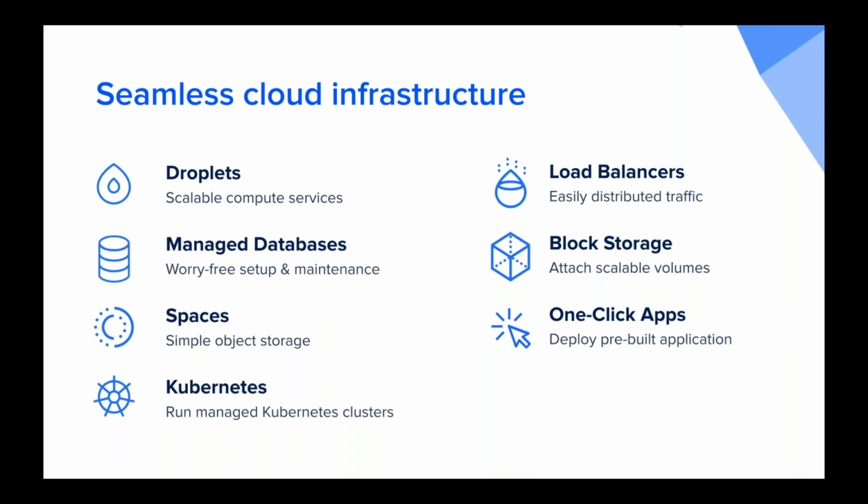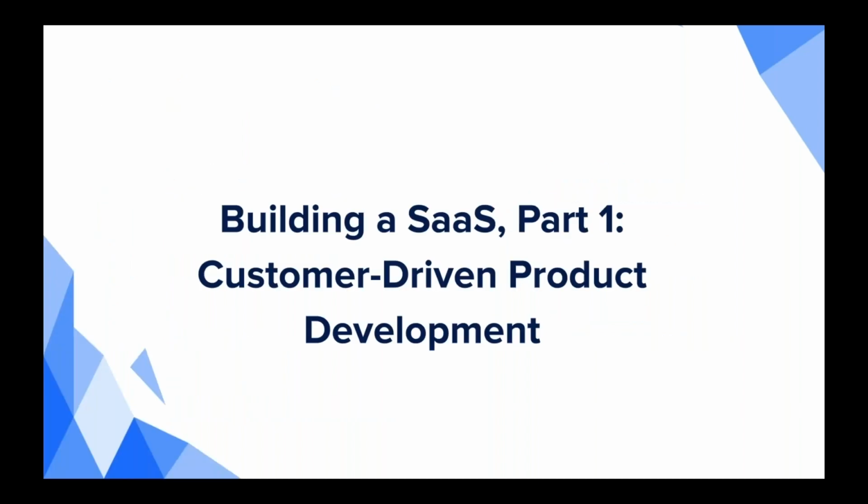But I don't want to spend too much time talking about DigitalOcean. What I really want to talk about is how you can build your software startup and how you can use customer-driven product development to make sure that you're building the right product for your customers and your users. And I'll try and draw on some experiences that I've had building out software products throughout my career.